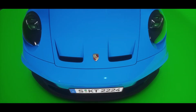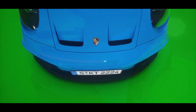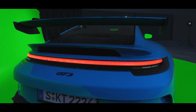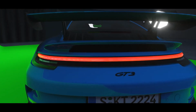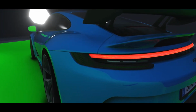The Porsche 992 GT3 has a starting price of over $160,000 before extra options. With all the options equipped, the price bumps up to nearly $200,000. And there is no surprise there. This is the car I will buy, exactly in this color, because it just looks so cool, and the engine sounds incredible as naturally aspirated too, with less sound deadening inside.